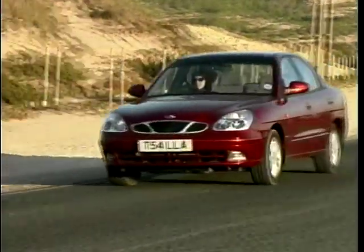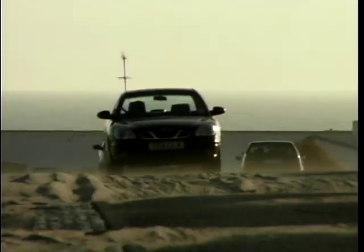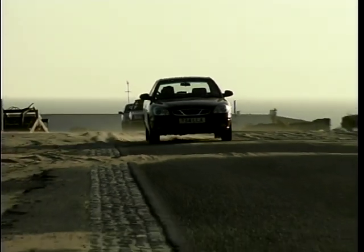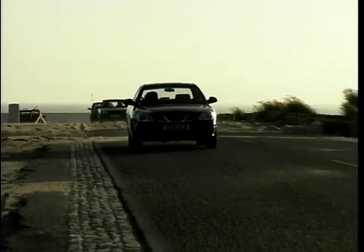The whole driving experience is rather uneventful. You're certainly not going to buy the Nubira for thrill and driving excitement. Now, don't get me wrong, this isn't a bad car. It just isn't the drive of your life. But owning one will help to keep your stress levels down.